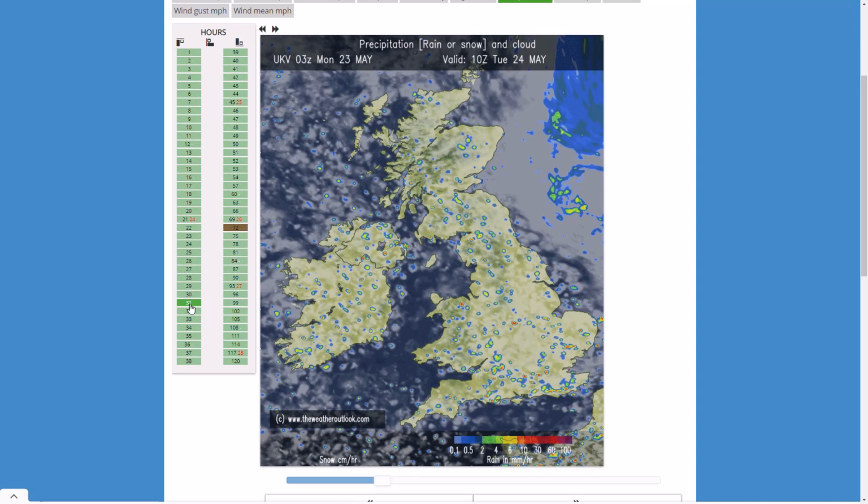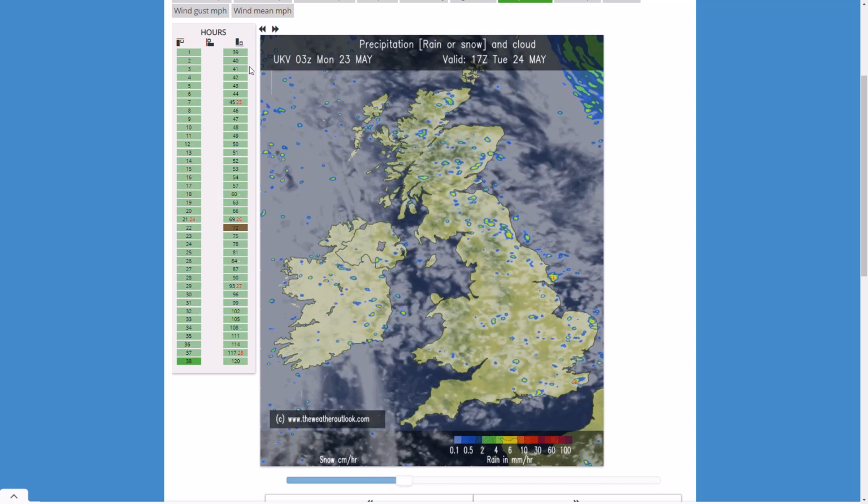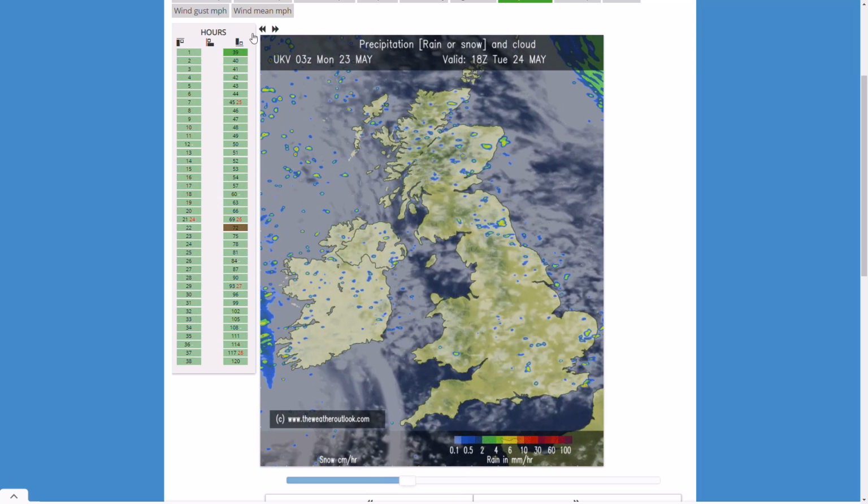Could be some thundery showers within that. You see some reds mixing in, and it is widespread scattered showers. All areas have a risk of some showers tomorrow morning and into the afternoon as well, before they do slowly degrade away from the west.